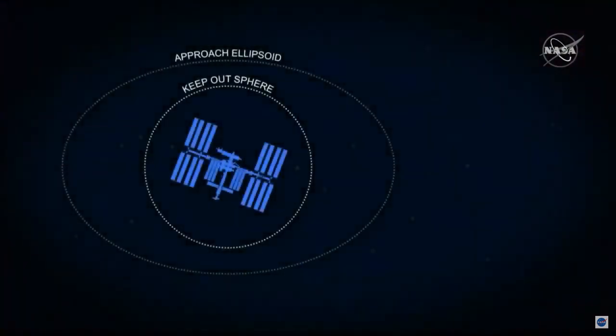Drew, Dragon is now outside the approach ellipsoid and on a safe 24-hour free drift trajectory, so you're go for your last 3 activities. Thanks for sleep shifting with Orbit 1 tonight. It's my pleasure.